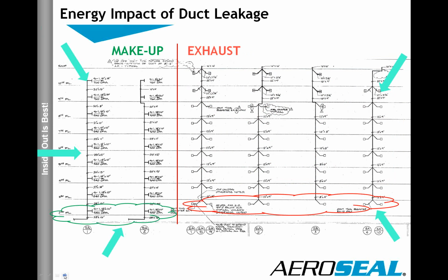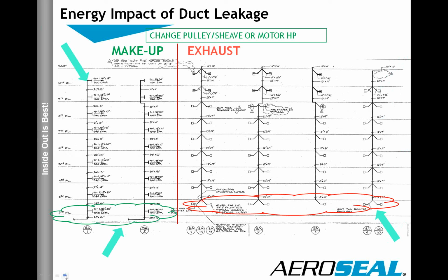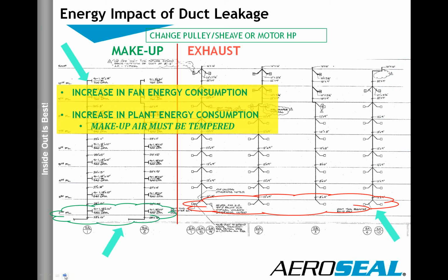So now all of a sudden we aren't getting our 540 CFM. So what do we do? We go back up, change pulleys and sheaves. Or worse, we increase the motor horsepower again. So now we balance it out, and let's say we changed the pulleys and sheaves, so some of our infiltration goes away. But still, we have increased the fan energy consumption by the cube of the fan flow.